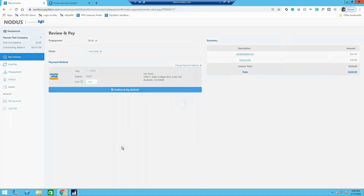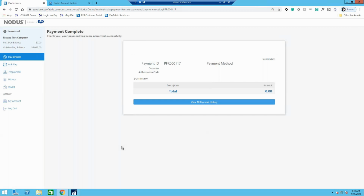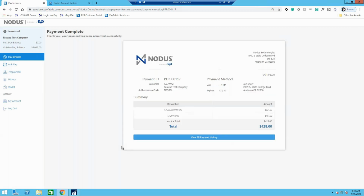If I make a payment, it will process this payment, and it will tell me in real time if this payment went through or not. So as a customer, if the credit card is declined, I would be notified immediately. I will see a message that the payment didn't go through, and I'll be prompted to enter a new credit card number. In this case, the payment went through, so I see this confirmation.